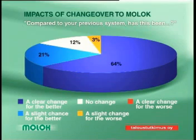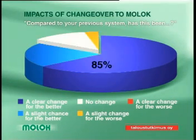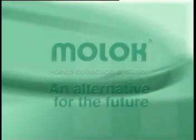People who use the deep collection method are significantly more satisfied with their waste management than other people. The results of a major survey showed that up to 85% of the respondents were pleased with the changeover to the Molok system.